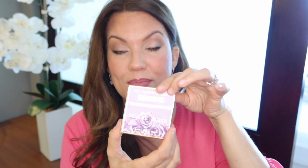But then I also have this one by Pat McGrath. I think the packaging, I mean, this is stunning. I'm testing this one. I have another one, this exact blush, but in a different shade. I think her packaging is fabulous. It's got fingerprints everywhere. It feels weighty, it feels luxurious. This is just beautiful. I do really like them, but it's just not my favorite.